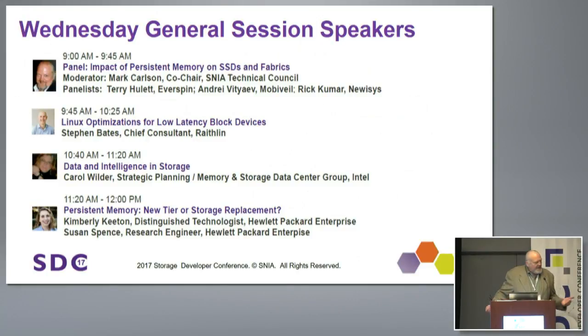So we'll have a panel to start things off, a little interactive. We'd like some questions from you for the panel. If we don't get those, we've got some questions lined up just in case. And then we're going to have Stephen Bates come up and talk about Linux optimizations for low latency block devices. Stephen's always a great speaker and interesting and informative. And then we'll have Carol Wilder from Intel give the Data Intelligent Storage keynote. And then we'll find out about persistent memory, new tier or storage replacement, from Kimberly Keaton.